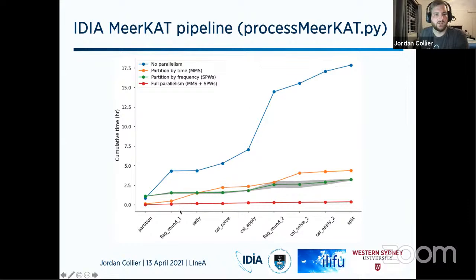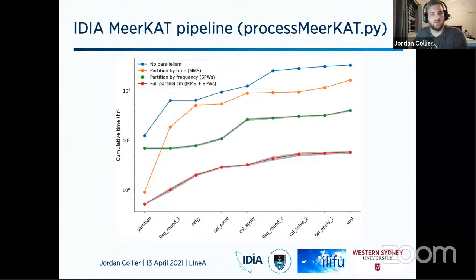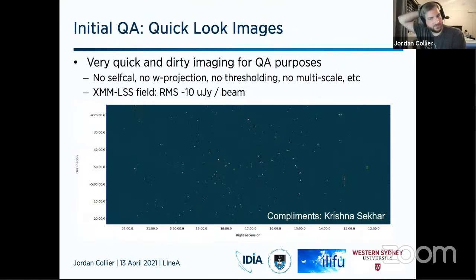And then when we partition by time and frequency and both, you can see the result of that. Or even more significantly, if we look at the full spectral resolution at 32K, and you can see the log scale here, then you can see it's a dramatic improvement once we use the full parallelism. So I'm just going to try and fly through and finish here. So here's some results of the quick look images. These are very quick and dirty, essentially for quality assurance.